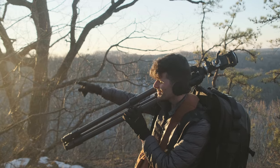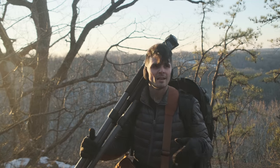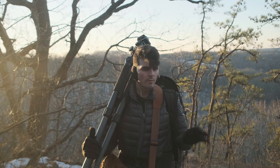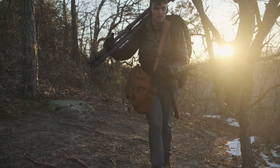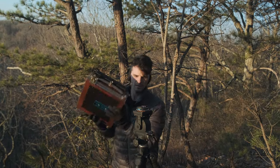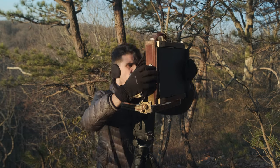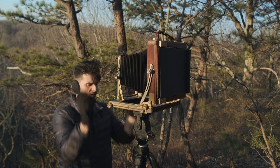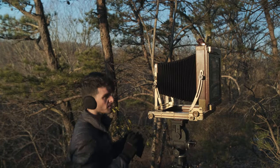You can see the sun is peeking up a little bit. It just popped over the tree line. We do have a fair amount of wind today. The good news, it's daylight. I'm shooting 100 speed film. Shouldn't be a problem, but we've got some extra sturdiness on the tripod just in case. Let's start really wide.